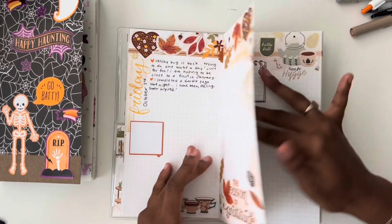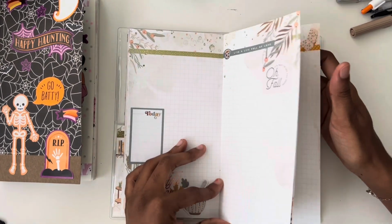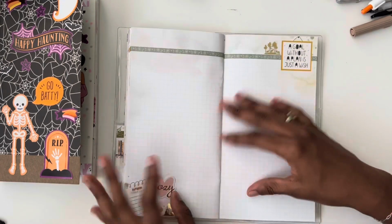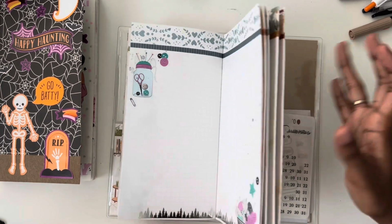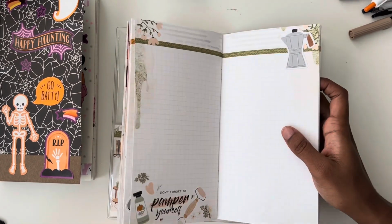It's Friday. And so I've already decorated the pages with some Happy Planner stickers or any kind of stickers that I just had around. Enjoying the process. Because I can decorate pages and I'll be fine. I know I'll be fine to write in them. And I'm liking how this is turning out.